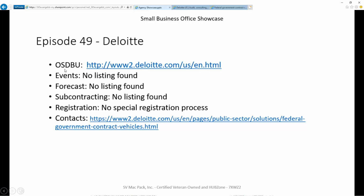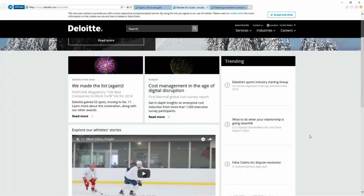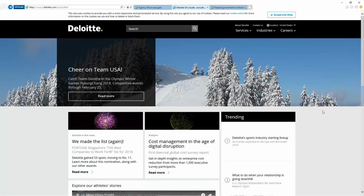The only thing I did find, and I put it under contacts, I could have just as easily put it under subcontracting to a degree, but really it's contacts. The reason I put it there is because there's names. So I'm going to go to these 2 links. The first one is just the Deloitte page. I searched everywhere and I just couldn't find anything. There were all these different articles, a lot of different stuff. There's stuff about hockey, but there's just nothing about how small businesses can work with Deloitte.